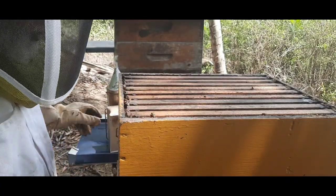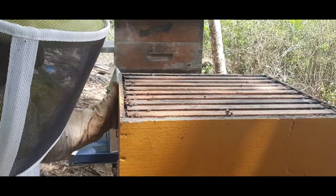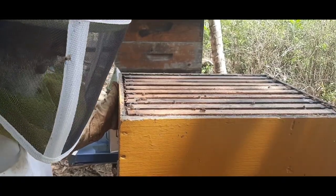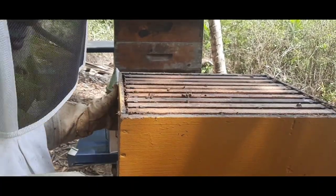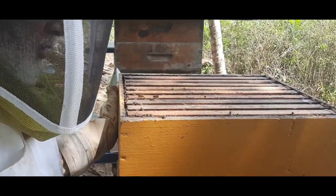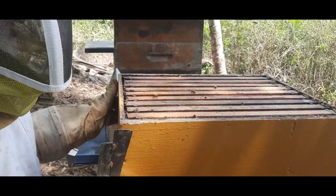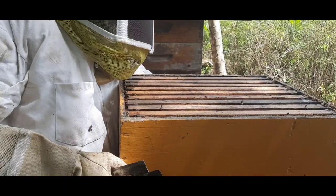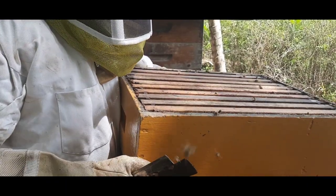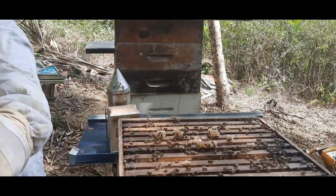I don't know if anybody ever gets that smell. There's a little alert smell that the bees let out in the air when you open up the colony sometimes. And I got that smell just now. It's not a smell for them to attack. It's just a smell to let others know to be on the alert.